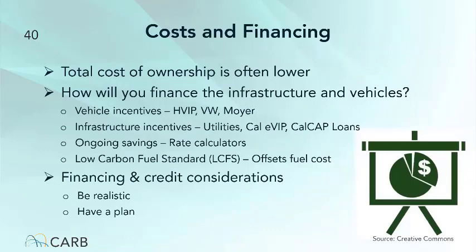Costs and financing. How you finance this, the vehicle and the infrastructure. Are you going to be able to use incentives, HVIP, VW funds, Moyer? We'll talk about those more later. This LCFS, low carbon fuel standard, that comes into play. Again, talk about that later. There are ongoing savings that you're going to have, and you can find rate calculators. Again, I believe that a number of the utilities have rate calculators. Go to your utility, whether you be in SMUD, where I am in Sacramento, or SoCal Edison down in Southern California, or LADWP. A lot of them have information, especially those big investor-owned utilities such as SoCal Edison, PG&E, and San Diego Gas and Electric. All right, let's move on, Tommy.